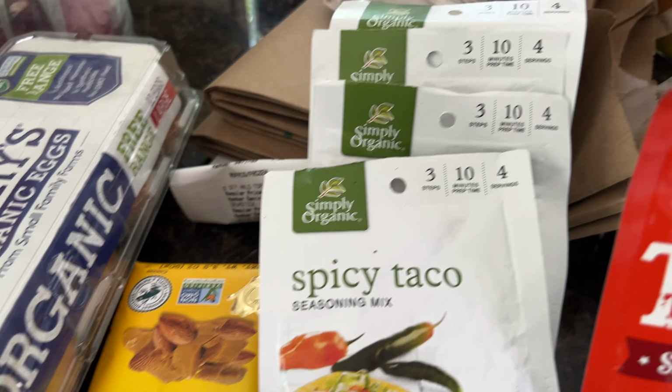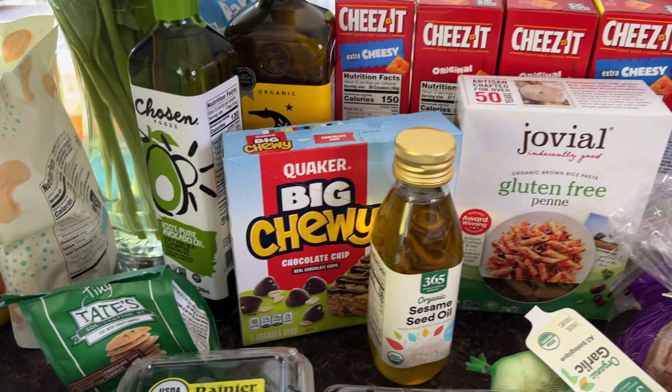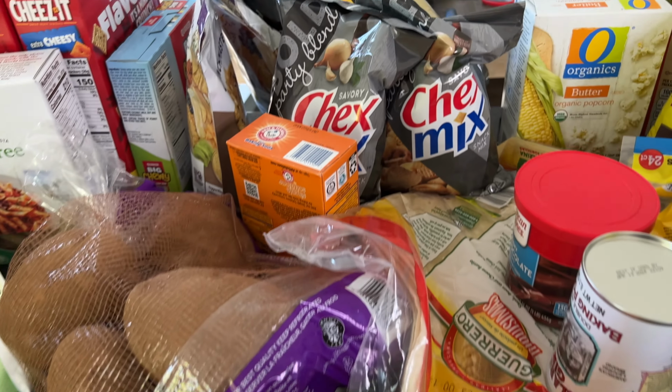So here's the full grocery haul. You'll notice I don't have any meats. We always get those mail order. So this is mostly all fruits, vegetables, dairy products, and some snacks.